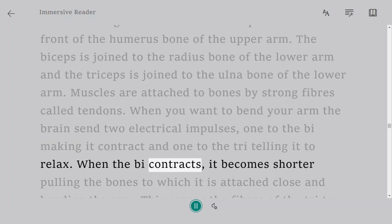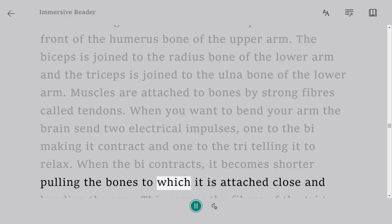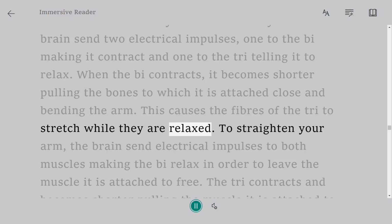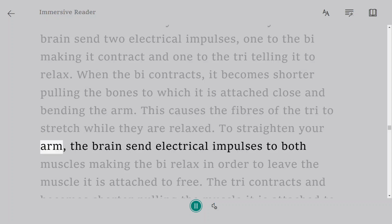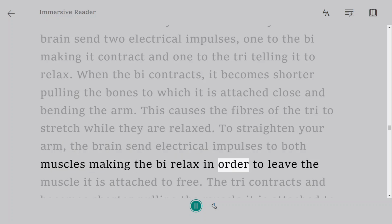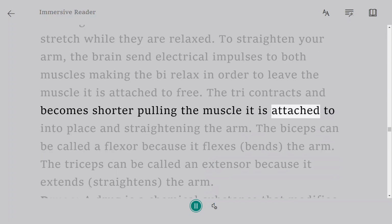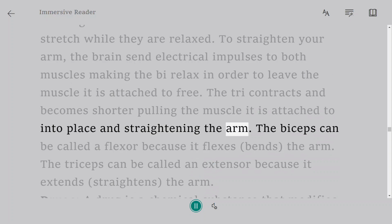When the biceps contracts, it becomes shorter, pulling the bones to which it is attached close and bending the arm. This causes the fibers of the triceps to stretch while they are relaxed. To straighten your arm, the brain sends electrical impulses to both muscles, making the biceps relax in order to leave the muscle it is attached to free. The triceps contracts and becomes shorter, pulling the muscle it is attached to into place and straightening the arm.